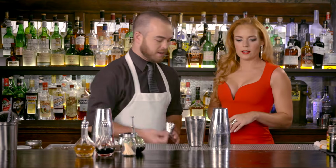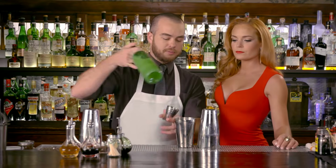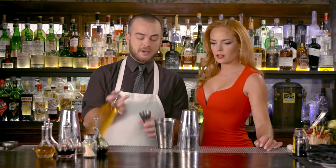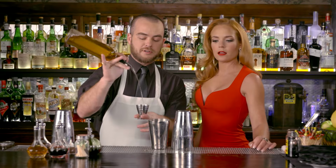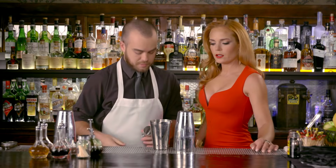So this is the Mount Wanahockaloogie. I'm going to start with 3/4 ounce of lime juice. So we drop that in. And the booze in here is going to be mezcal. And this right here is 3/4 ounce of cinnabark syrup, a cinnamon syrup that we make in the house.